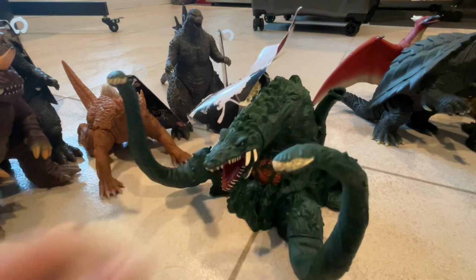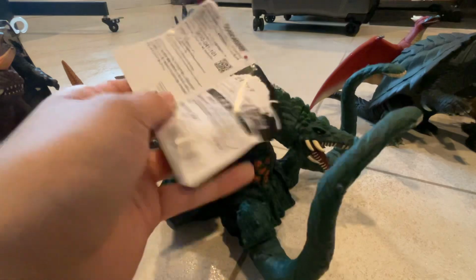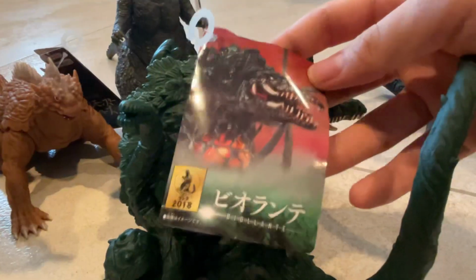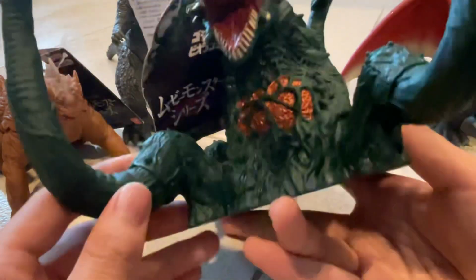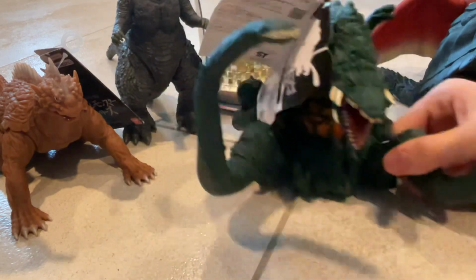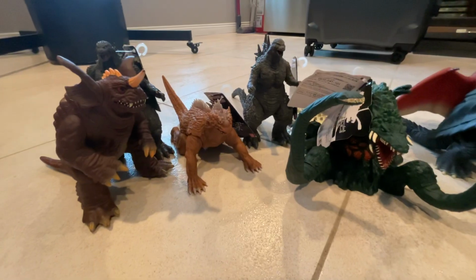Woo! Damn, he's big. She's big. And there he is. There she is. Oh, the card's a little bit messed up, but hey. So here's Biollante in 2018. This is the 2018 release. This is my first Biollante, so yeah, really well made. I really like this figure. And that is my last figure of this year's haul.